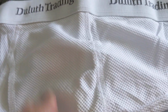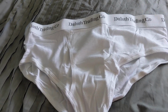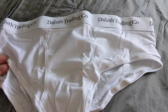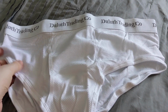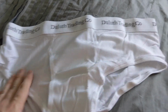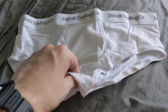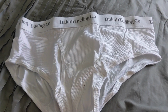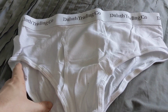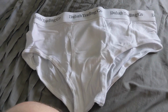So it's a little bit different from your classic FTL or your Hanes. It's a much different material. It almost feels like something that you would see in an Under Armour t-shirt or something like that. It's made of that dry fit material. It's very, very breathable, and it doesn't have that cotton feel, but it does have the comfort. It's a very breathable, very flexible kind of brief, and I liked that about it.